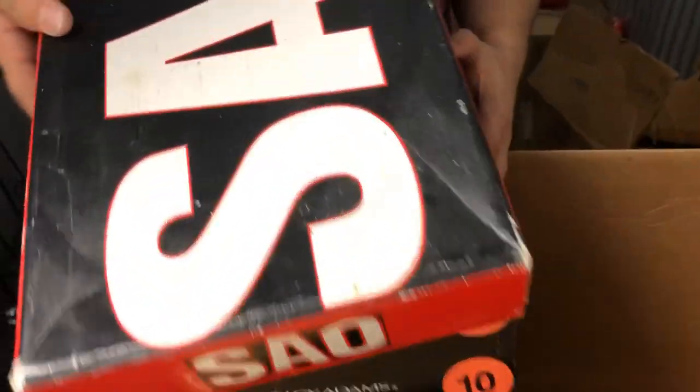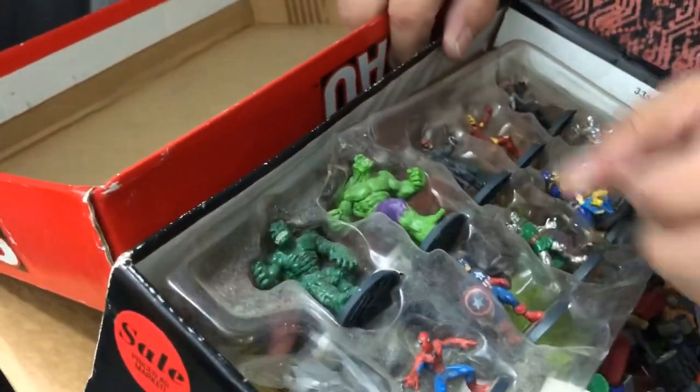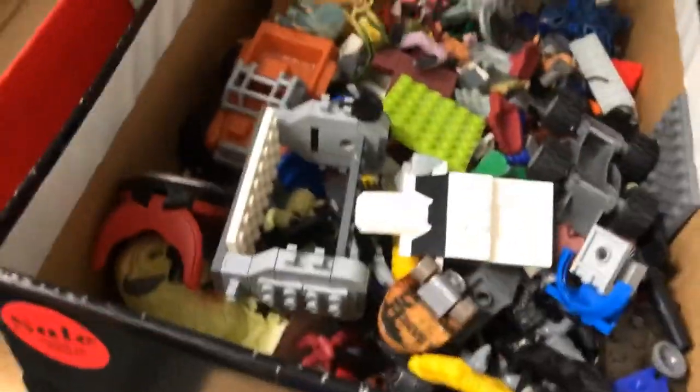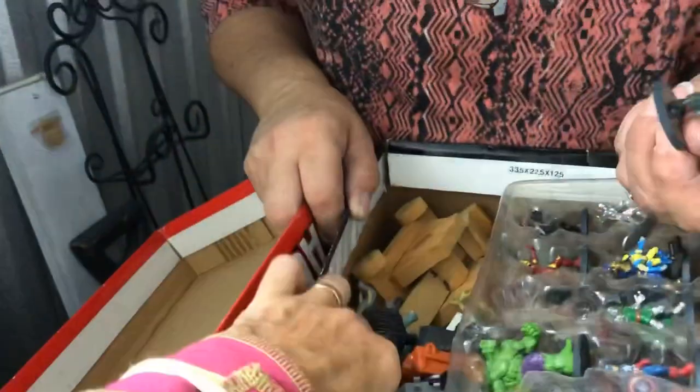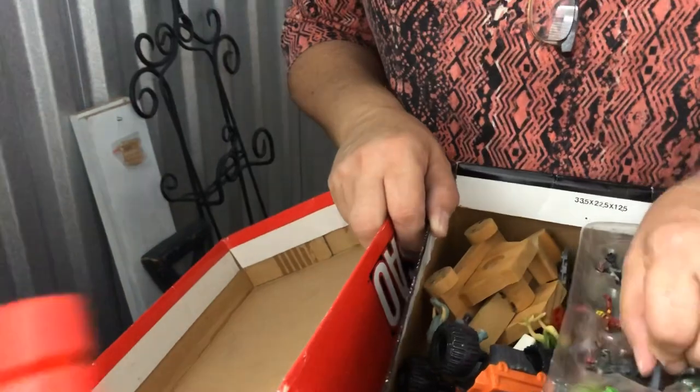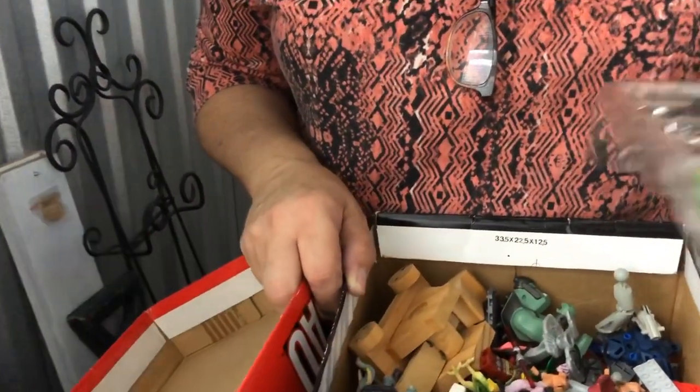I bet you it's Legos. Legos! Oh, and some other creature there. And these, I don't know what those are. It's a combination of all these little men. I held some up in the auction last night and asked if anybody knew what they were, and somebody knew what they were. What is that? I don't know. Friday night's auction is going to have a lot of Legos, folks.